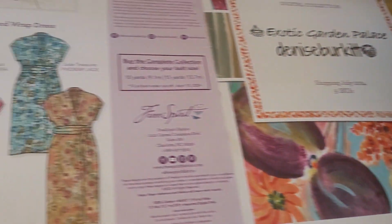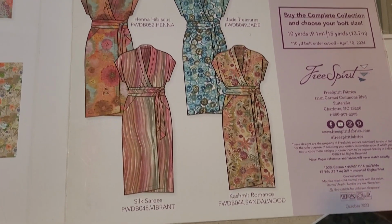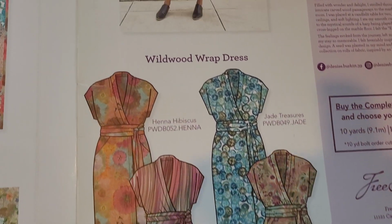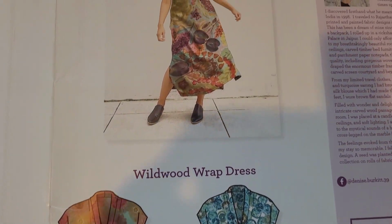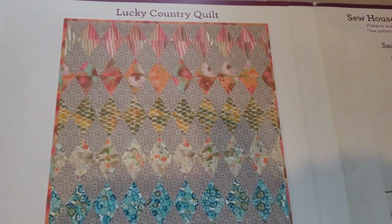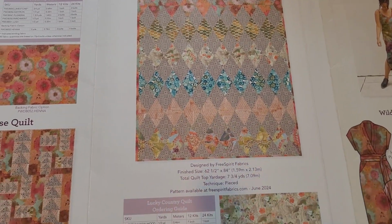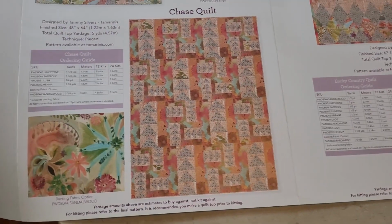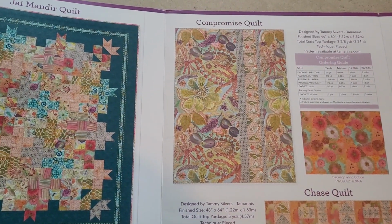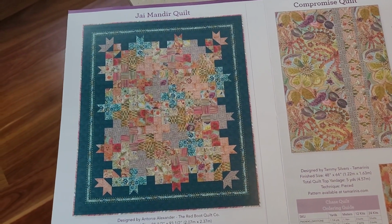Patterns which are available from Free Spirit are the Wildwood wrap dress, and this pattern is great in the fabric called Cashmere Romance. And the Savvy sundress, the Lucky Country quilt, another pattern available at Free Spirit, the Chase quilt, the Compromise quilt, and the Jai Mandir quilt.